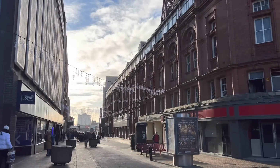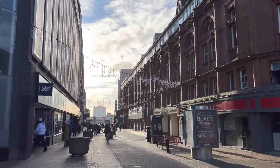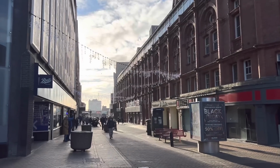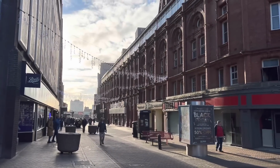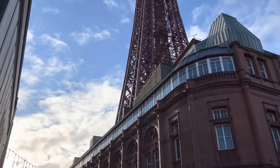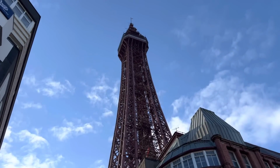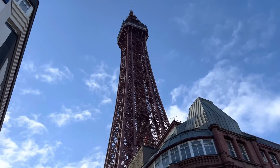Since we're so near to the Blackpool Tower, it would be really churlish not to start with a view along Bank Street. And the lights look lovely. They're actually on, but they're also catching the morning sun as well. And I've got to do it, haven't I? I've got to show you the view up the tower. You can see there's hardly any breeze. The flag's just fluttering at the top.